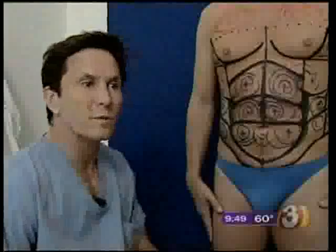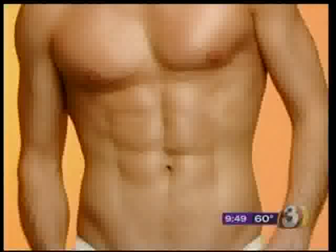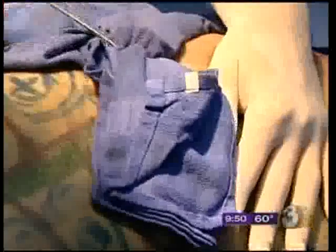And essentially what we're doing with the fat is we're making it like putty so we can sculpt it. Sculpt it into rear ends that weren't there before, and six-pack abs that couldn't be attained in the gym. And as with any surgical procedure, there are risks of infection, blood clotting, and nerve damage, but those are rare.